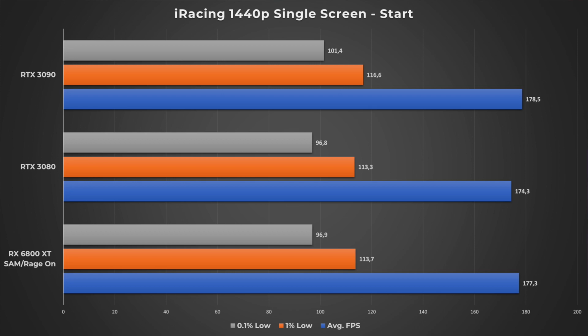I redid the benchmark quite a few times and could always reproduce it, but that's also just iRacing. Sometimes the iRacing benchmarks just don't really make any sense. I guess if I manually overclock the 3080 to the maximum, it would overtake the 6800 XT, but yeah, I didn't do that for these benchmarks. They are all very, very playable. I mean, look at the frame rate, 174 for the slowest card on average. That's more than fine. Alright, let's move over to the triple screen benchmarks.